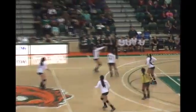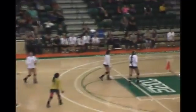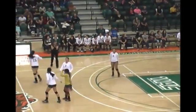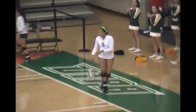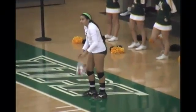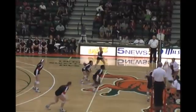Chargers getting this ball. Chargers sending that ball back over. Garcia was there for the Warriors. And Garcia is able to send that one back over. Chargers are there though. Chargers send that ball out of here, and that'll be good for a Warrior point. So the Warriors will tie this one up again at 5-5. Let's see if they can get something going here. Garcia to serve off the ball for the Lady Warriors. Garcia serves that one nicely over.